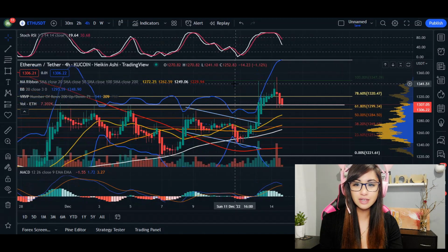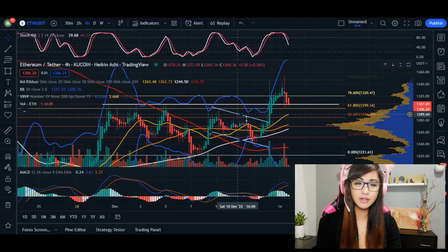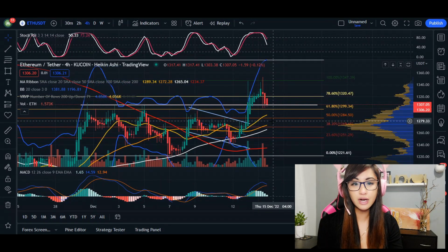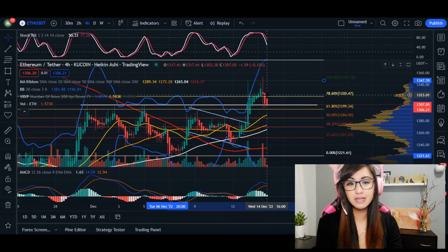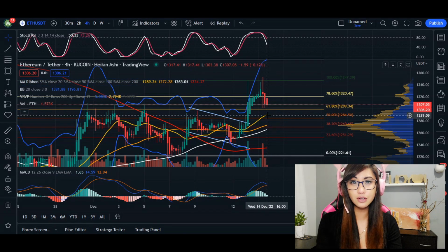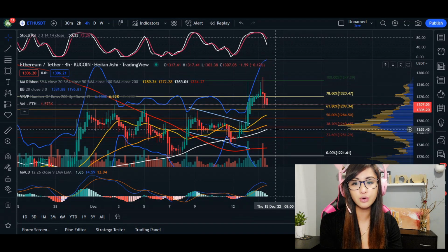Now, if we take a look again, an area of support, really there's not a whole lot of areas of support, but the point of interest of our 50% of our fib at 1284. Not only again is this an area where the retracement level may bounce from, but it is crossing closer to our 20 MA. If we close below our 20 MA in numerous candlestick formations, then it is going to break this uptrend and Ethereum is going to drop.